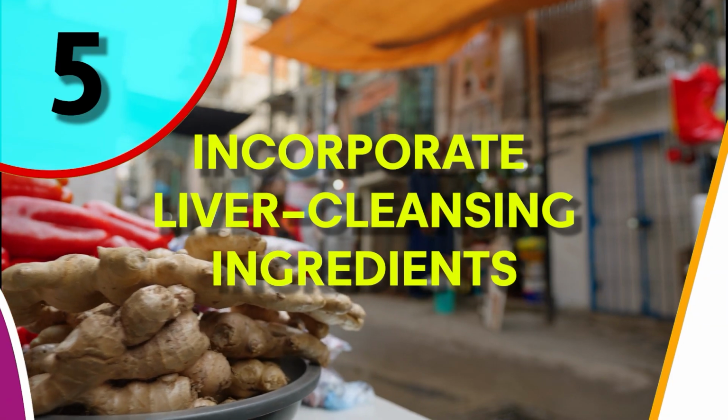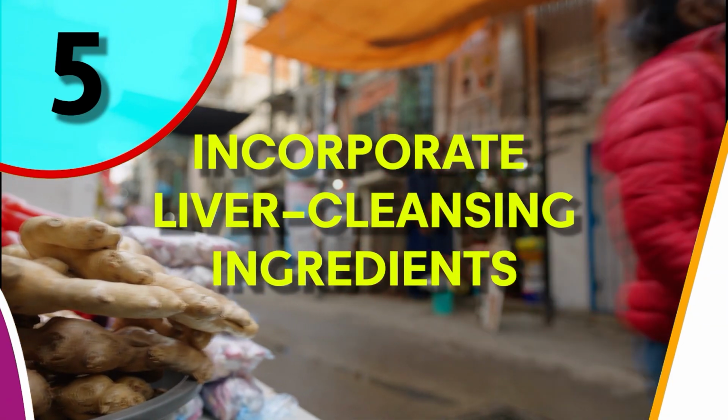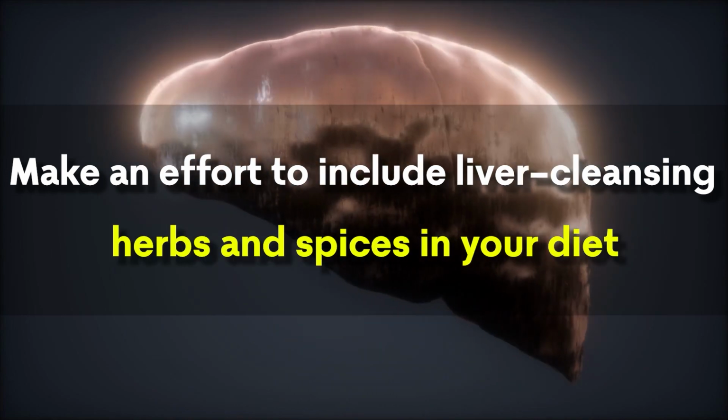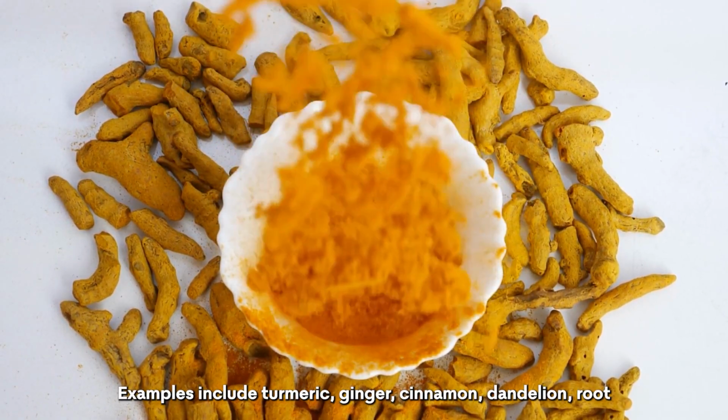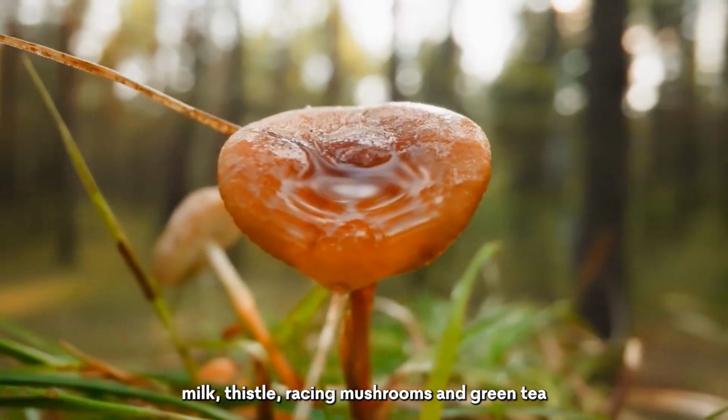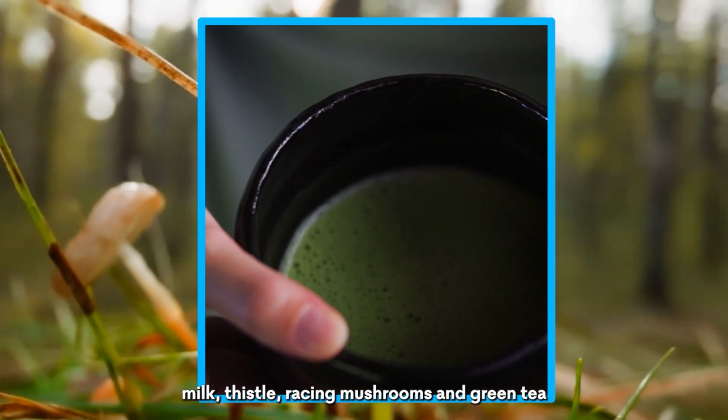Number 5. Incorporate liver cleansing ingredients. Make an effort to include liver cleansing herbs and spices in your diet. Examples include turmeric, ginger, cinnamon, dandelion root, milk thistle, reishi mushrooms, and green tea.